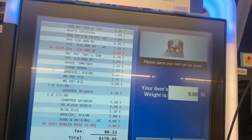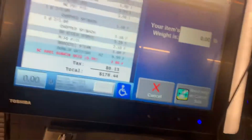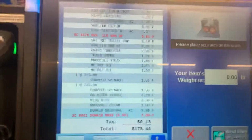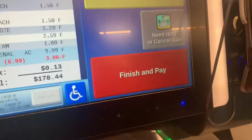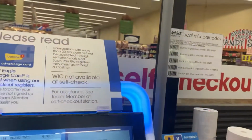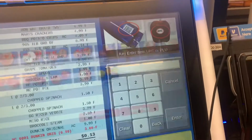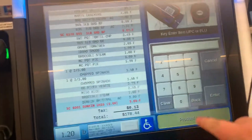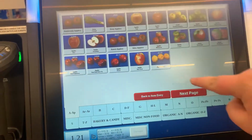Oh no, I didn't mean to scan it. I accidentally scanned the grapes when I was going to type in the PLU number. Here, I'll cancel it. I scanned it by accident and it told me to weigh my item. The grapes are about to be ripped anyways. Key enter, touch the item to purchase.